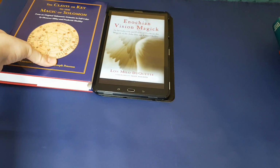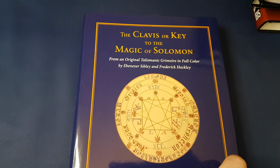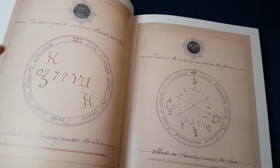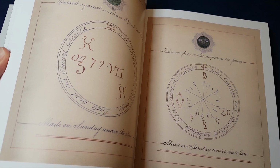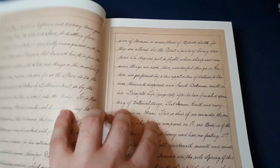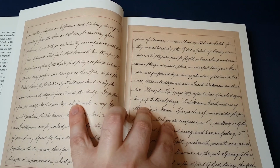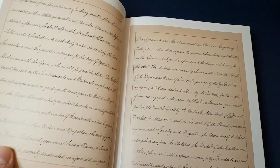And finally, my number one is the Clavis or Key to the Magic of Solomon. And this is the lovely edition by Joseph Peterson, with the original Hockley manuscript facsimile inside.